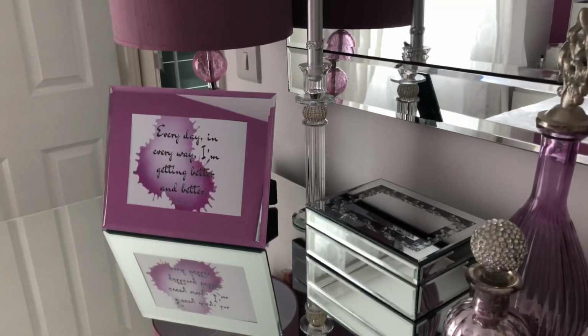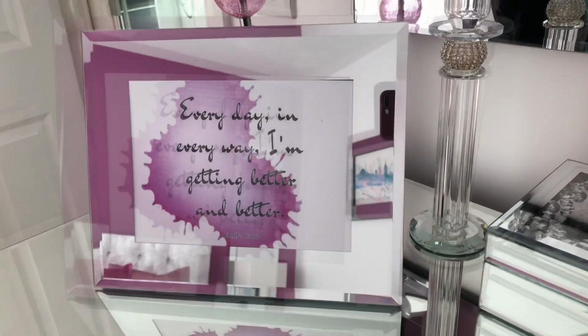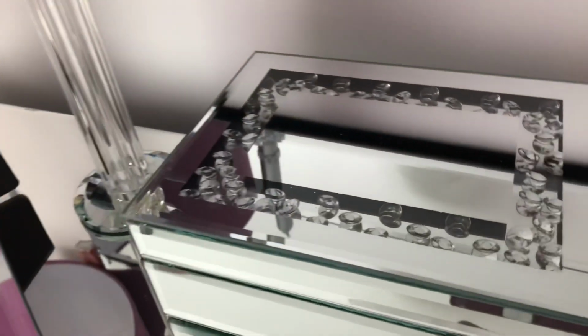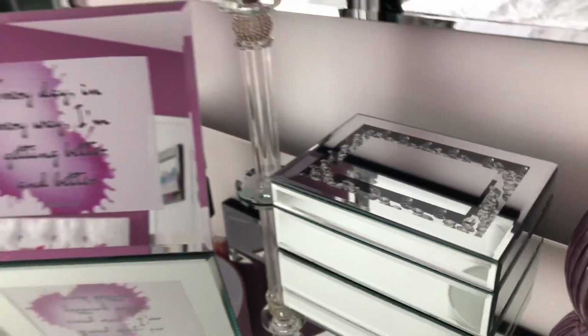On the other side of this mirror chest of drawers from eBay, I have a motivational quote and I change it twice a year, and I really believe in the effects of surrounding myself with positive quotes that I see regularly.